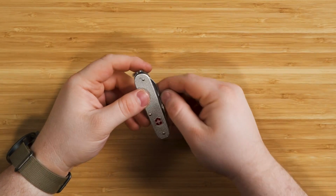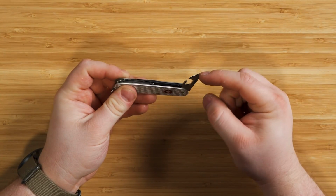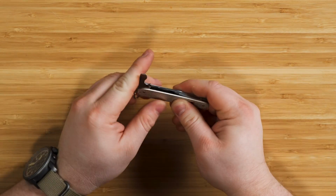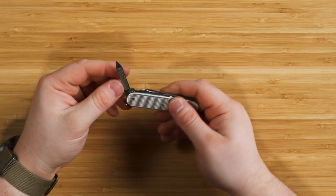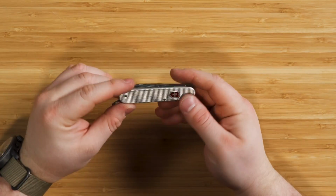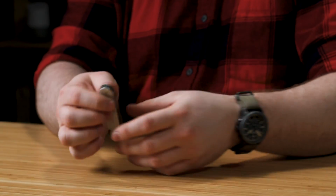So on the Cadet, what you get is your primary blade. There's actually only one blade on this Swiss Army knife. You have a can opener with a Phillips driver, a flathead driver, a bottle opener, a wire stripper that really doesn't do much of anything. It's not great for stripping wire, and a nail cleaner and nail file and your little split ring. And that's it on the Alox version. So you sacrifice your toothpick and your tweezers, but I never really found myself using those.